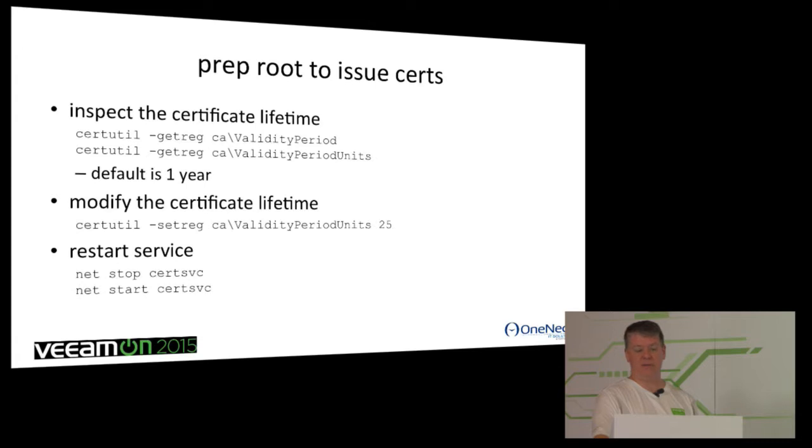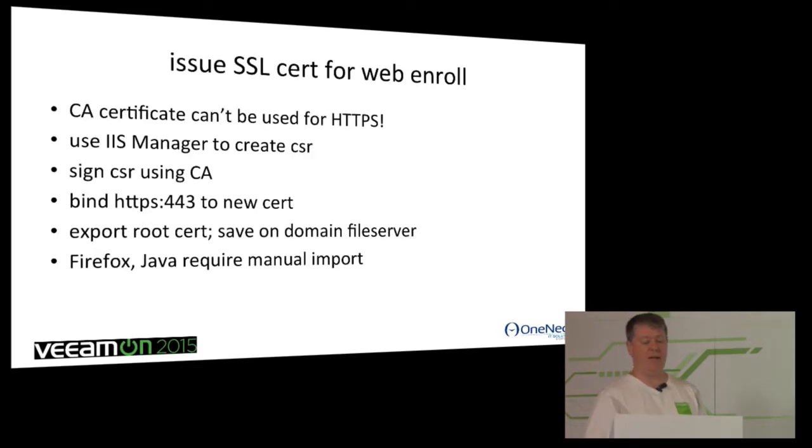There's additional pieces here for some command line to take care of your validity period. The other way that you can do these periods is to go in and literally edit registry entries under the system CurrentControlSet services, and you find your CA in there. But you do have to restart the service in order to take advantage of that. Once you've done that, and I've actually found that it does depend on which version of the CA that you're using. With 2012, you can use that CA certificate for HTTPS, so that's not necessary. This is outdated unless you're using 2008, in which case you will need to issue yourself an SSL cert.